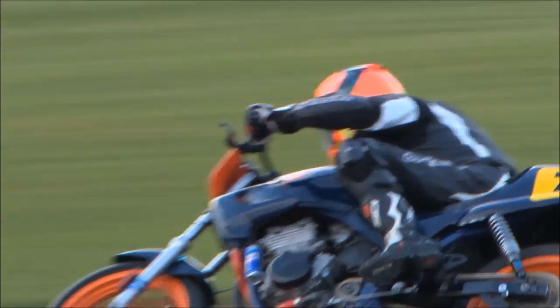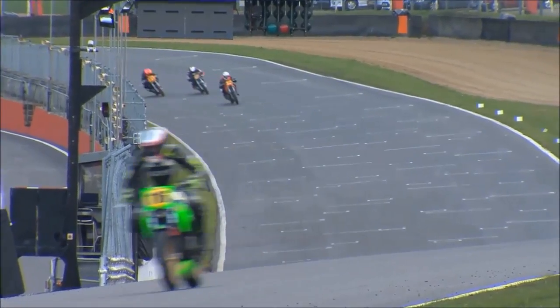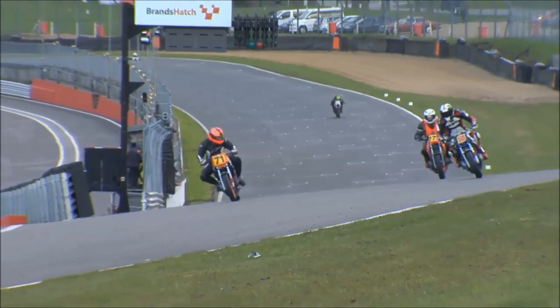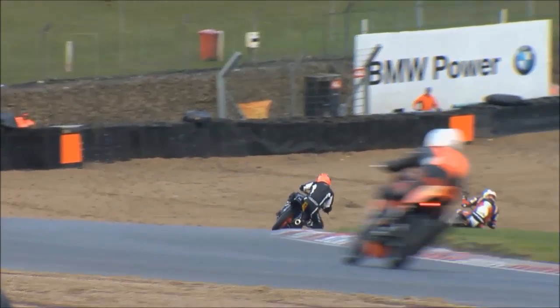There's Roddy Taylor, his eyes fixated on Smith, as they now make their way onto the start-finish straight, and unless there's a mistake coming from Smith here, it looks like the spoils are his. Or are they? It's very close across the line. The checkered flag is out. And that was a really good effort there from Roddy Taylor. He got some slipstream, but he wasn't quite close enough.